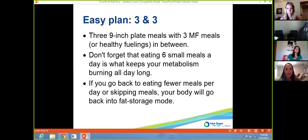So in maintenance, we want to make sure we have 3 9-inch plate meals. For breakfast, that might be a piece of whole grain toast, an egg, and some veggies or fruit. For lunch, just having some protein and carb, same thing, 9-inch plate. So 3 small meals and then 3 healthy snacks in between. That's something that we want to do forever.